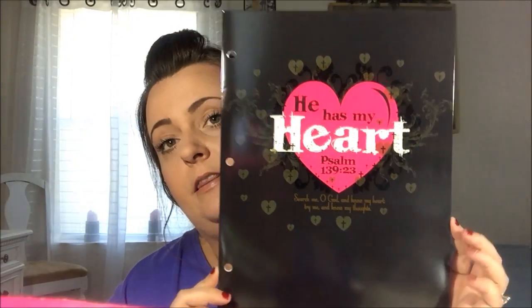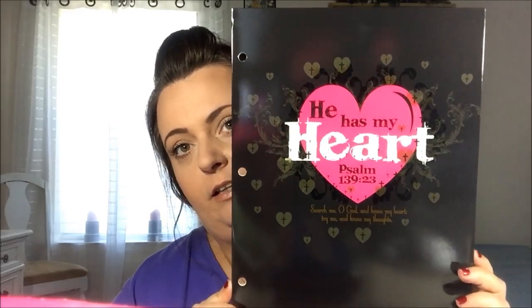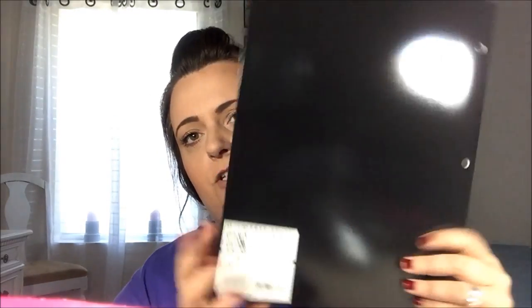This folder says, He has my heart. Search me, O God, and know my heart. Try me and know my thoughts. And it's from Psalm 139:23. And this one is probably my favorite. I love it. The back is just plain black again. And then the inside has another one of the little hearts with the cross.